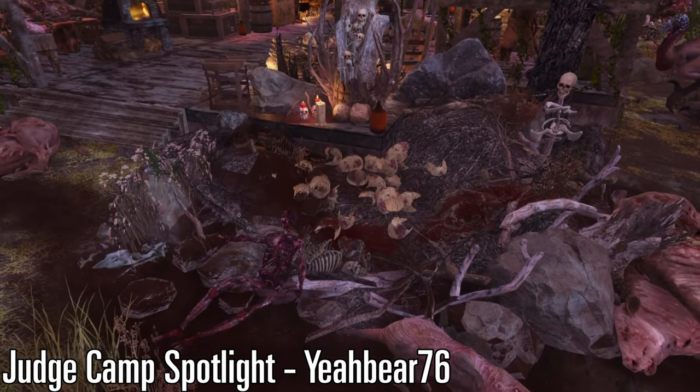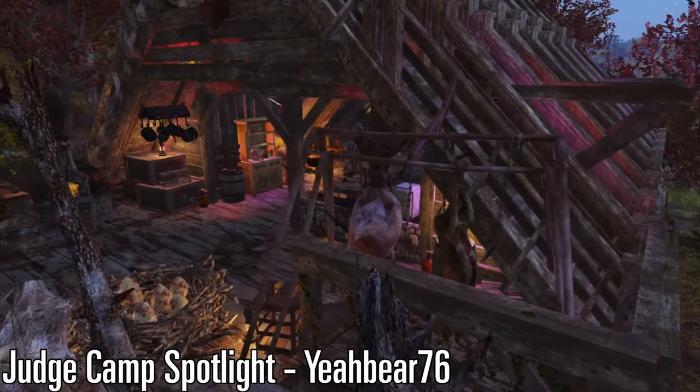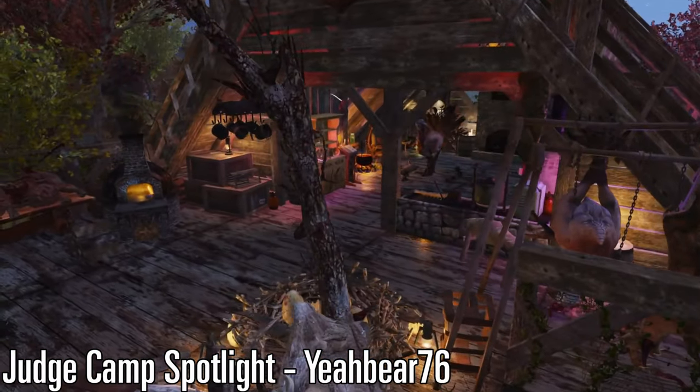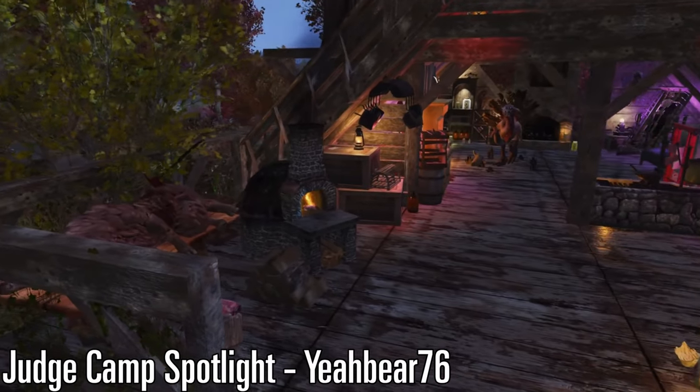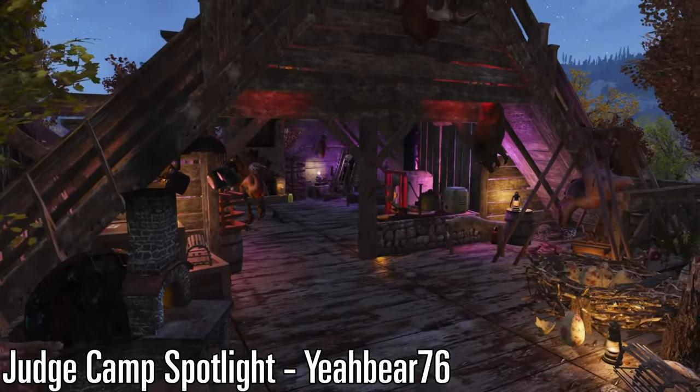This place looks perfectly lived in. It's messy enough that it looks like Thrashers have lived in here for quite some time, but you can also see the remnants of the Mothman cultist and what they had at this camp.